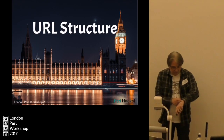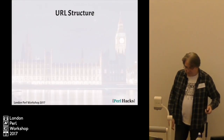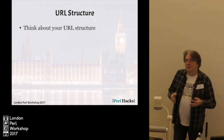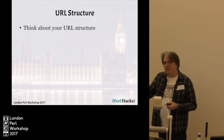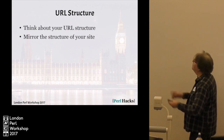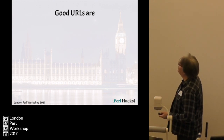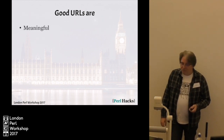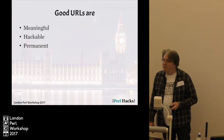Moving on, I said I haven't got very long. URL structure. You need to think about your URL structure, how you're presenting the URLs on your site to your users. They need to mirror the structure of your site. A good URL is three things. It's meaningful, it's hackable, and it's permanent.